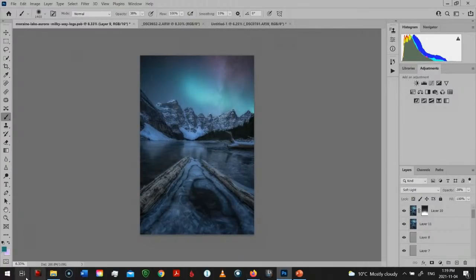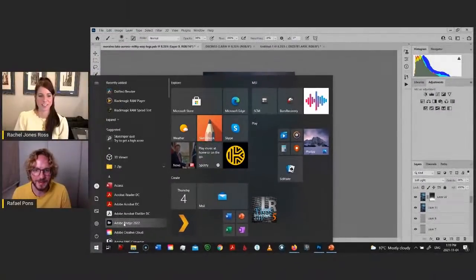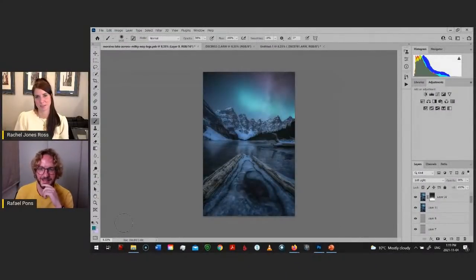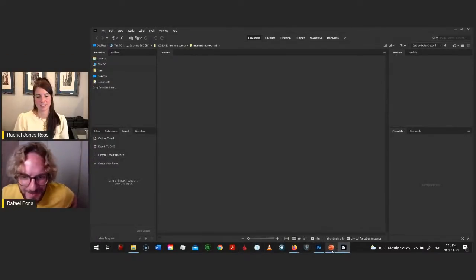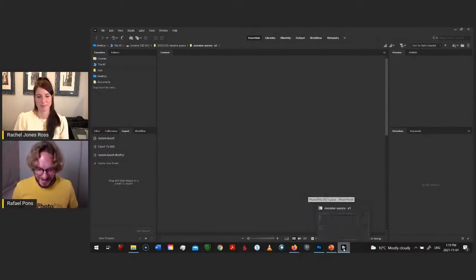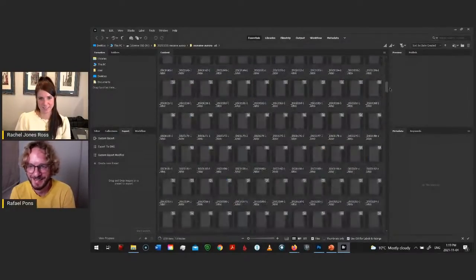I had it open earlier, but I was afraid it would just crash my system. I wanted to show you the raws, so I'm going to open up Bridge, and then I can show you the raw files as well, if you're curious about that. Although I kind of feel exposed when I do that somehow, like this is the inner workings of my brain.